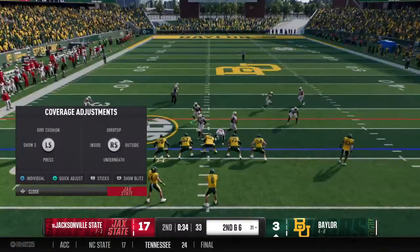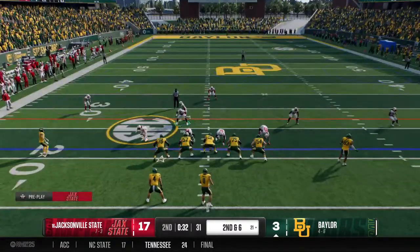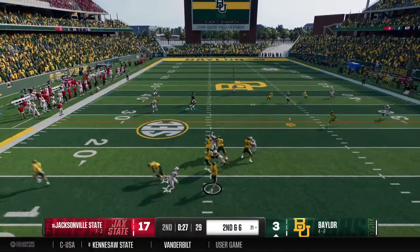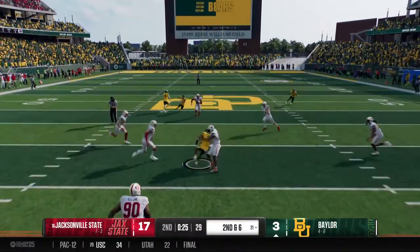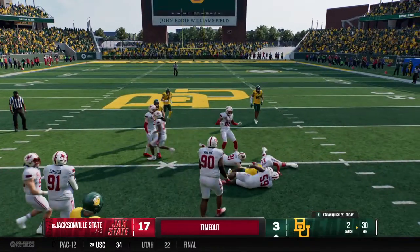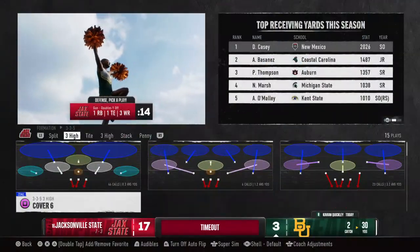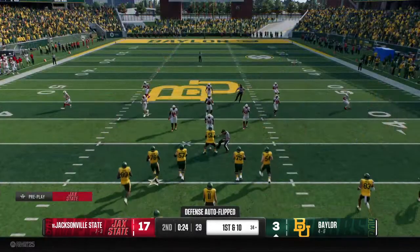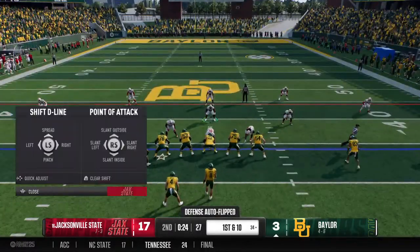But I'm trying to put some points up right here. Be aggressive, set the tone, be like, hey, listen, this is what you're going to get in the second half, so find something really quickly you can go to. He's got his man, makes the grab. A timeout is called as this offense tries to find a way to get more points on the board before the half. Lining up from the 34 on first down.